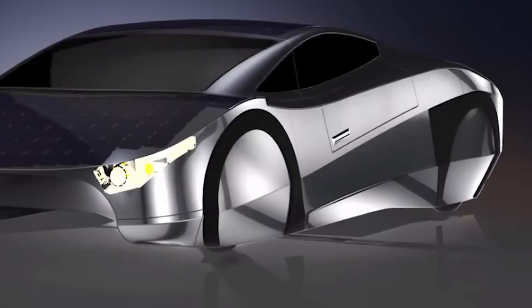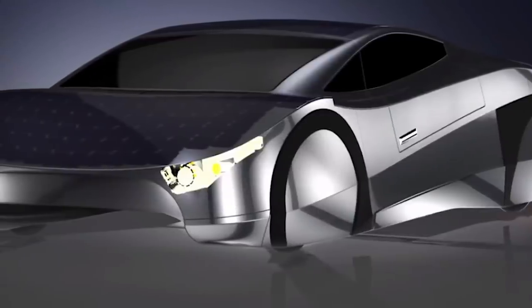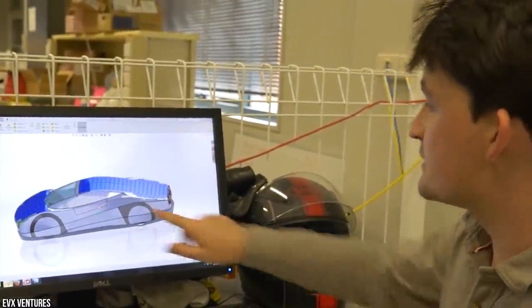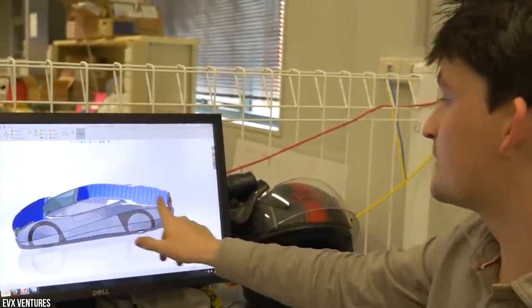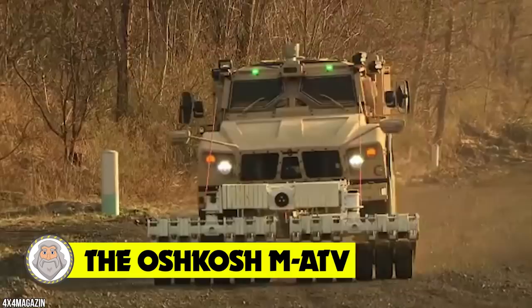It's truly one of the most unique aerodynamic sports cars and looks like nothing else on the road. However, EVX doesn't plan to build more than 100 of these beauties, each priced at around $370,000.